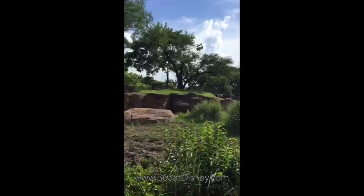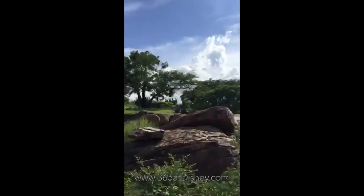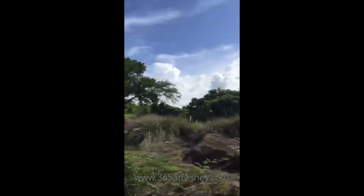Lucky to get to see him up there. The female lions will do most of the hunting, while the males will stay back and protect the rest of the pack.